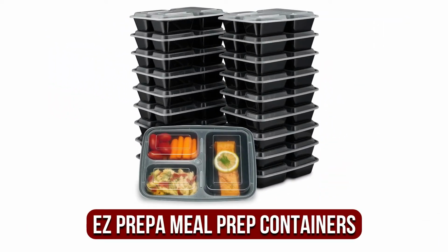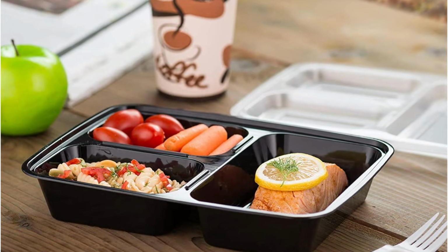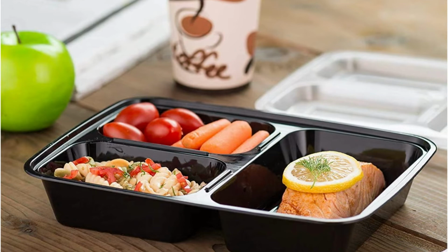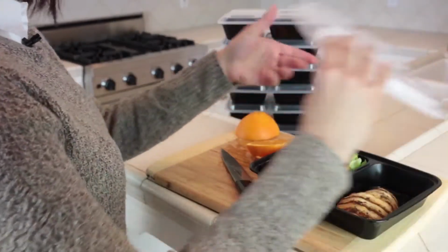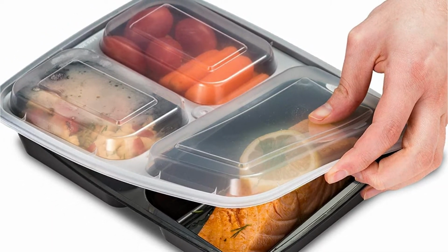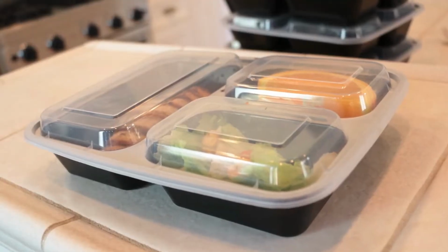At number 3 on our list is the Prepa 20-pack meal prep containers. By name and by nature, EZ is simple, especially when it comes to meal planning for the week ahead. With 20 reusable and stackable containers and lids included in this set, this is a cost-effective and no-nonsense approach to meal planning. They've been designed to make it easy to measure out the proper portion sizes, which is useful if you're attempting to keep your calorie intake under control or regulate your macro content. These containers provide the discipline that you might not otherwise have.